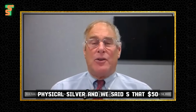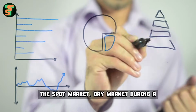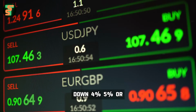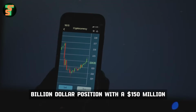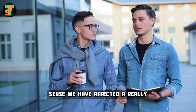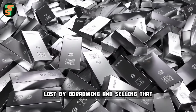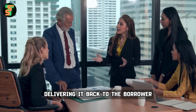We've borrowed, remember, $50 million worth of physical silver, and we sell that $50 million worth of silver on the spot market, day market, during a point in time when the market is very, very liquid. It is possible through this technique to knock the silver price down 4%, 5%, or 6%. And that 4 or 5% move is reflected in the futures market, where we have a $1 billion position with $150 million worth of exposure. So in a sense, we have effected a really spectacular leveraged gain relative to the amount of money that we have lost by borrowing and selling that physical silver into the physical market, and then rebuying it and delivering it back to the borrower.